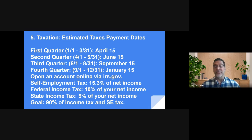Your first year, you're kind of just estimating what your net income is going to be, and your estimated tax is going to be based on that net income. Your state income tax can be, let's say, 5% of your net income. So if you include the self-employment tax, federal income tax, and state income tax, you're paying 30% of your net income just in taxes alone. Your goal for every year that you're in business is to pay 90% of the income tax and the self-employment tax, 90%, in order to avoid paying penalties and interest to the IRS.